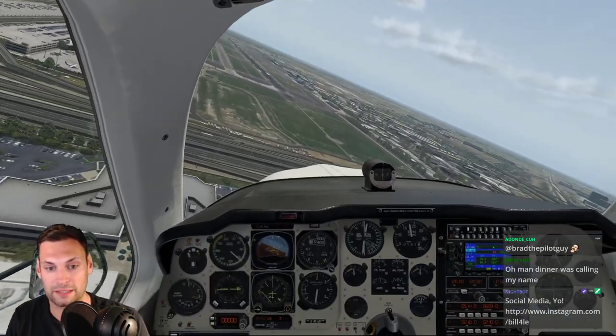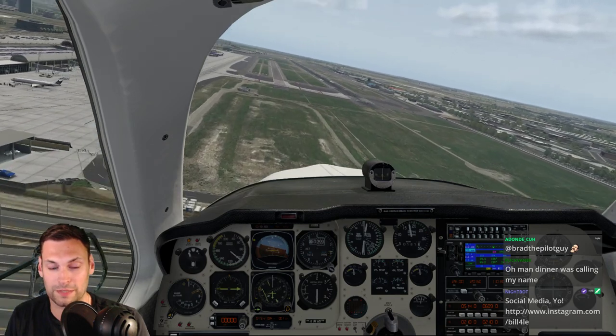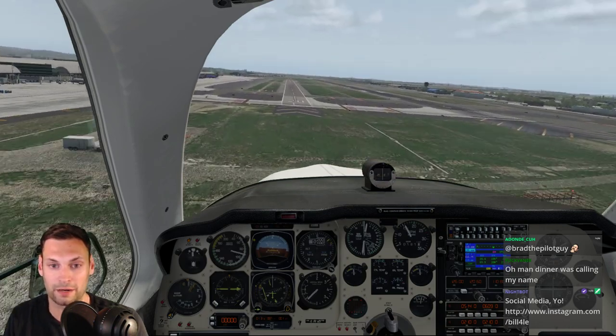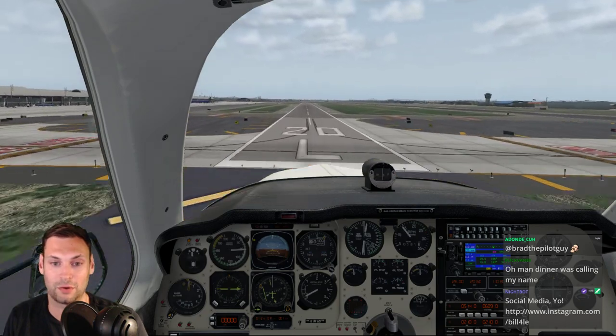Gonna do some pattern work in this thing and feel out the speeds that it likes, which has already helped a ton. The first one may or may not have set off the ELT. It's so nice having the props.